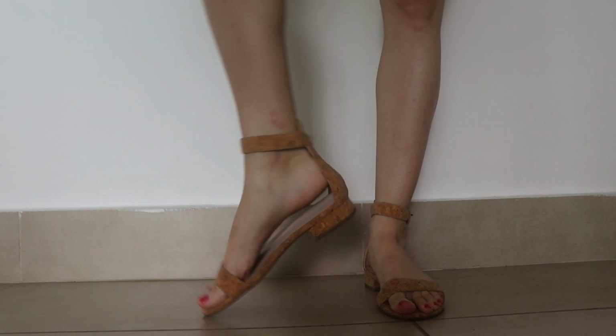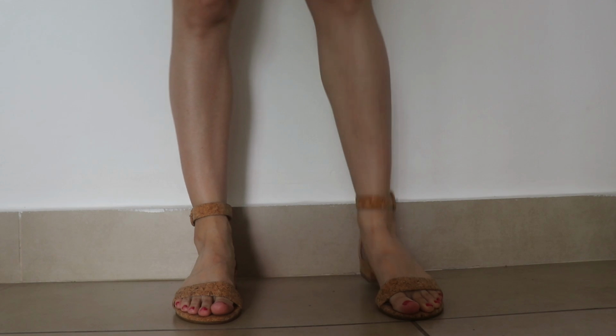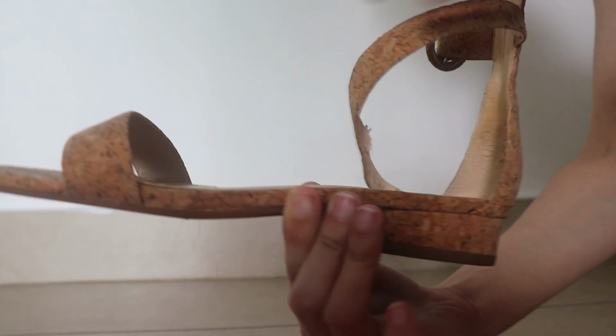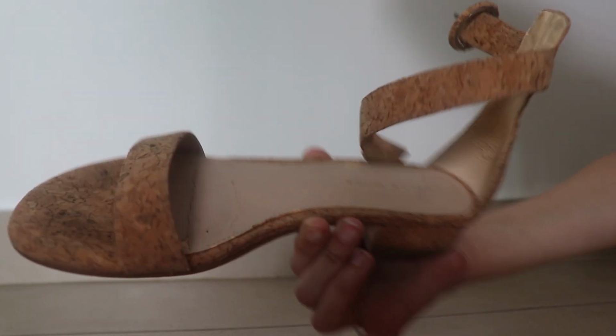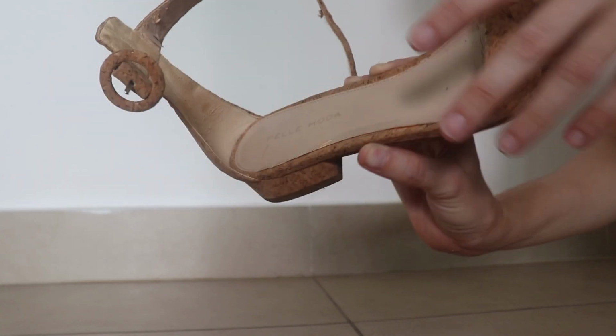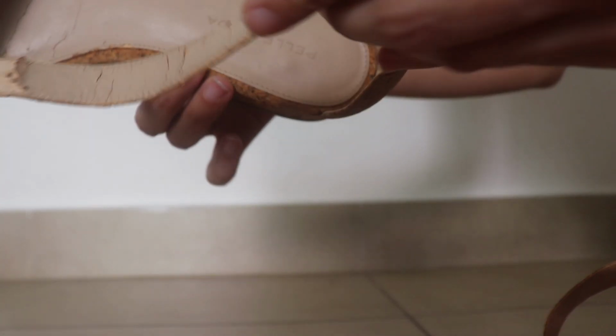Because I don't wear them as much, I think I've worn them about 10 times or something like that. That's pretty low. Because they were cheap, the cost per wear is not that bad. As you can see, they are peeling on the inside. That's what happens when your shoes are sitting for long periods of time in your closet. I feel like I should just get rid of them.